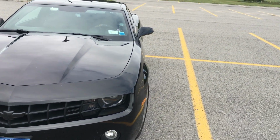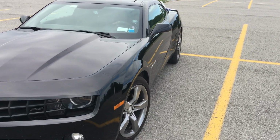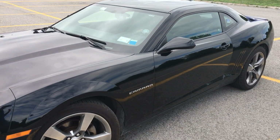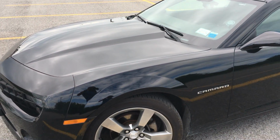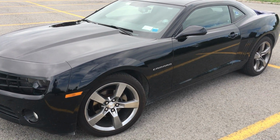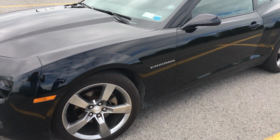And be prepared to walk away. Be prepared to go to multiple different places. Don't rush into anything. Make sure you get the right deal, because if you're trading in your vehicle to buy something else, or you're just trading in your vehicle because you don't want it anymore, or anything along those lines, you want to make sure that you get the right deal for you.